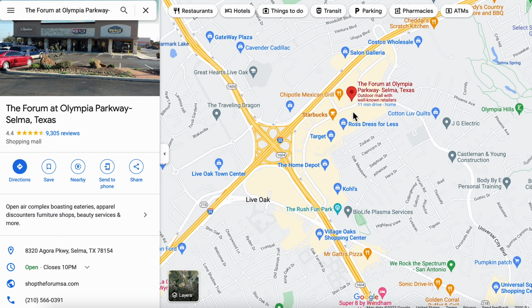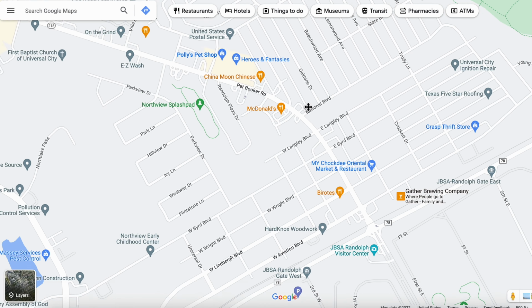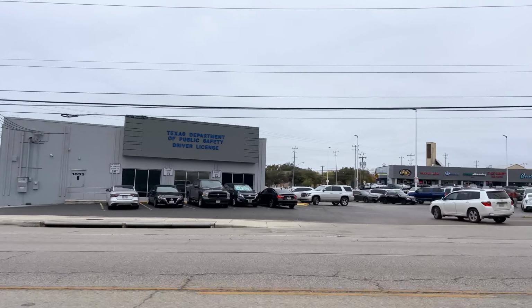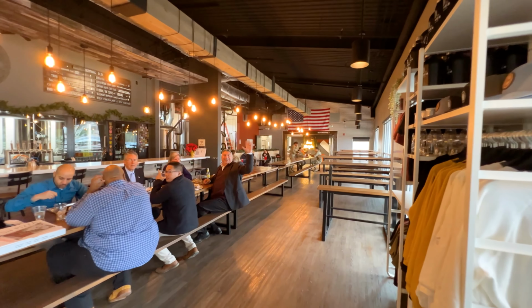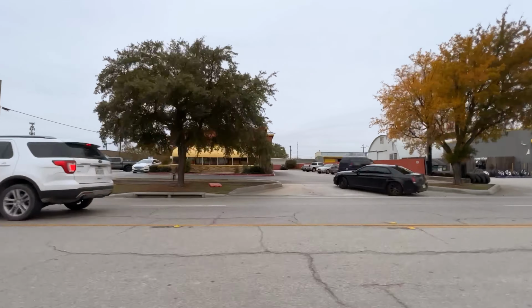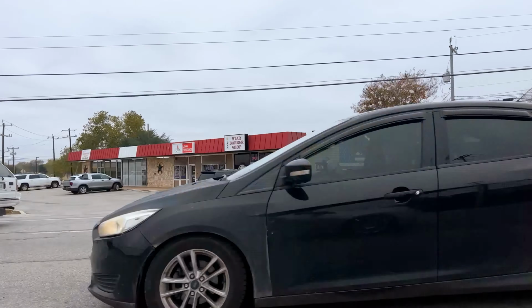Yeah. Josue, I know you mentioned the shopping. The Forum is one of my favorite shopping areas, but I gotta say, I'm a fan of Pat Booker. Pat Booker Road connects to 1604, and it really has a mom and pop feel, a lot of amazing food. No good Chinese food, but it does have one of my favorite breweries, Gather Brewing, right next to Randolph Air Force Base. Correct. Yeah, it's super close by, and there's also a lot of different restaurants, like you said, mom and pop shops that you're not going to find anywhere else in the city. So you can't go wrong with those.